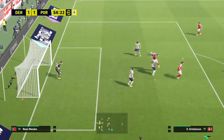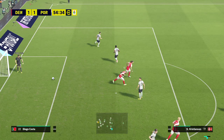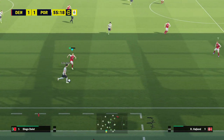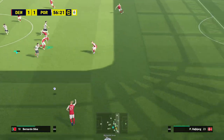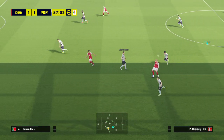Looking to go deep. Tries a header! Oh, not the best of headers. Denmark just served up a reminder of how good they can be on the break. Their method is clear. Denmark do look as though they've made a half-time change here. Well, we're certainly going to see a change in personnel. We'll see if the system changes with it.